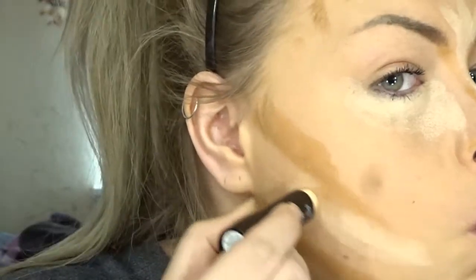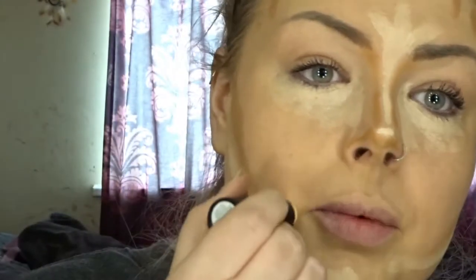I shall put some of this on because I just have to. I like to make it pop here. So there we go. Everything is done. It's like a chin strap, see? Some people like to put a little bit here, a little bit here. Don't ask why, I don't know.